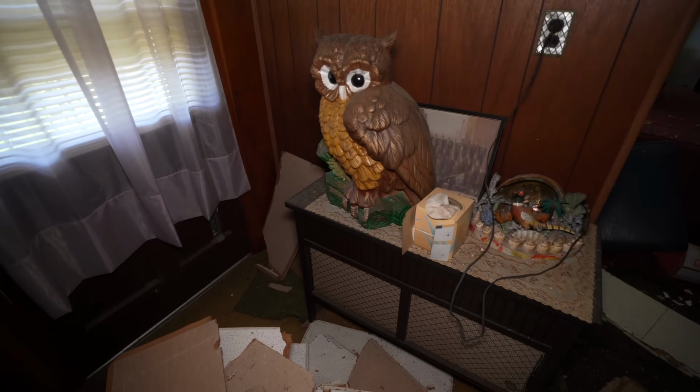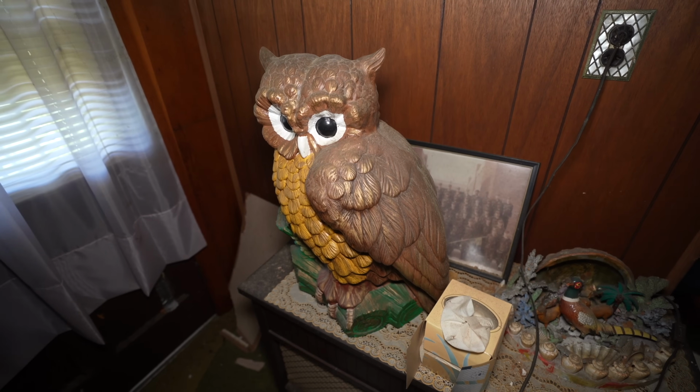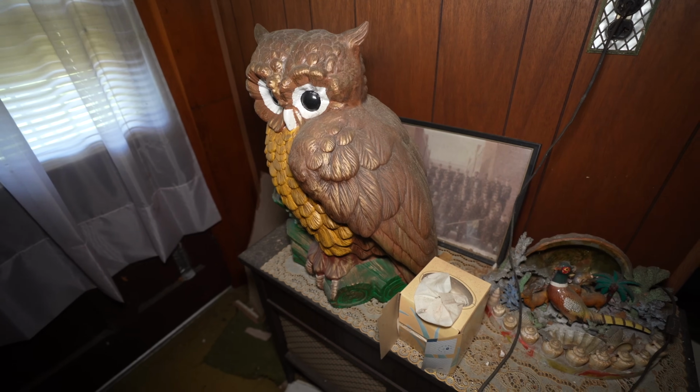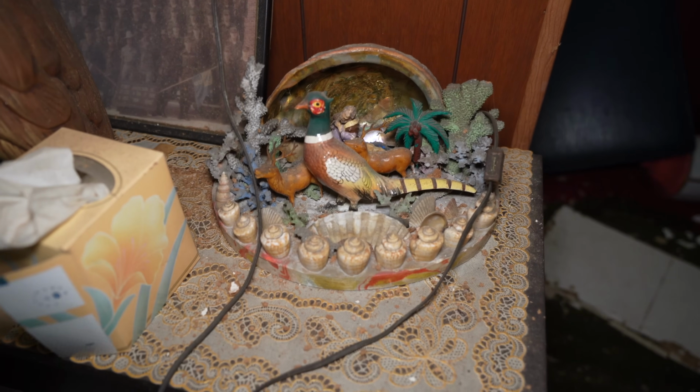Look at this owl. You're going to see a lot of statues of animals all throughout the place. Like there's an owl right here. There's like a pheasant, some deer. It's a really big pheasant.